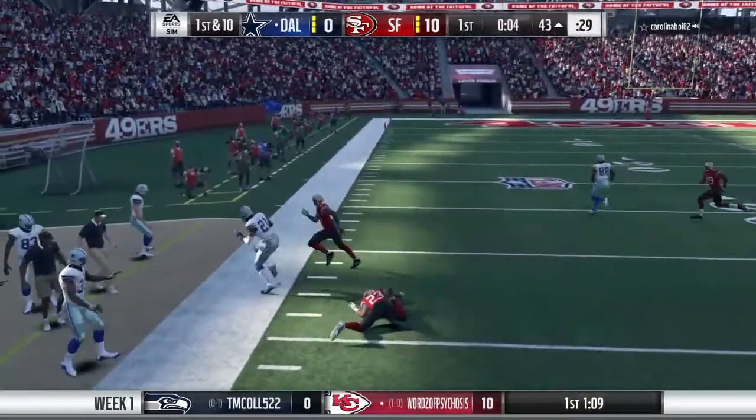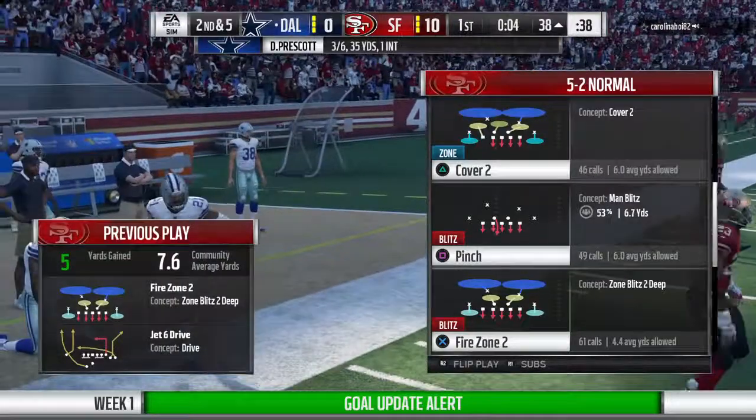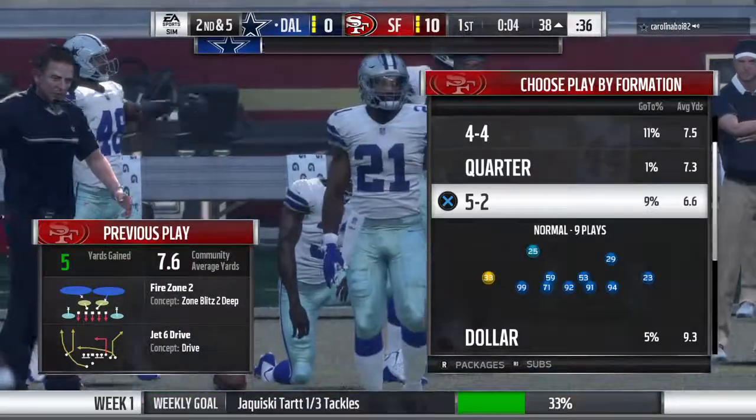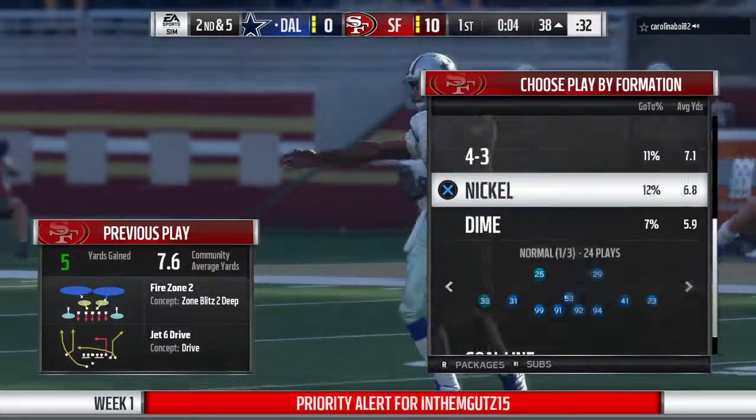And here's the best part. We always talk about the best performers do their job when the lights come on. I think he likes natural light best. It's a gain of 5 on the play, and it'll bring up a second down.